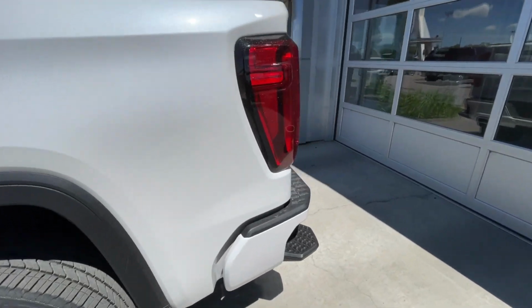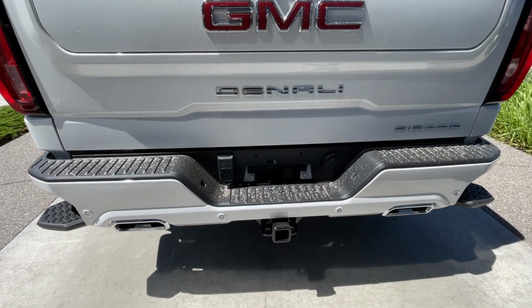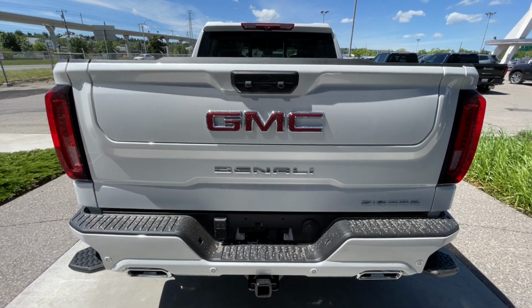At the back of the vehicle, we have side steps built into both sides of the bumper, twin chrome-tipped exhaust, towing packages installed. Sierra, Denali, and GMC badging can all be found on the Multi-Pro tailgate.